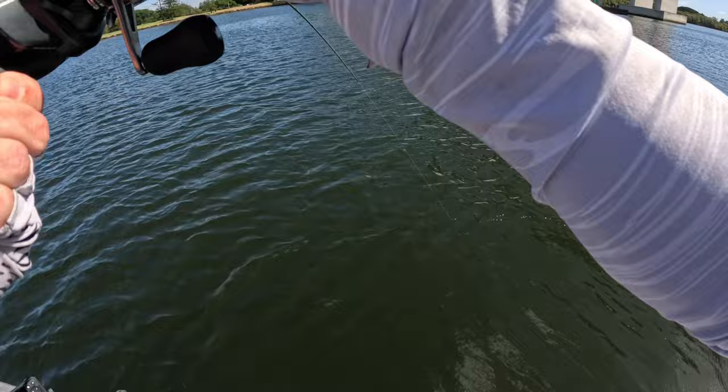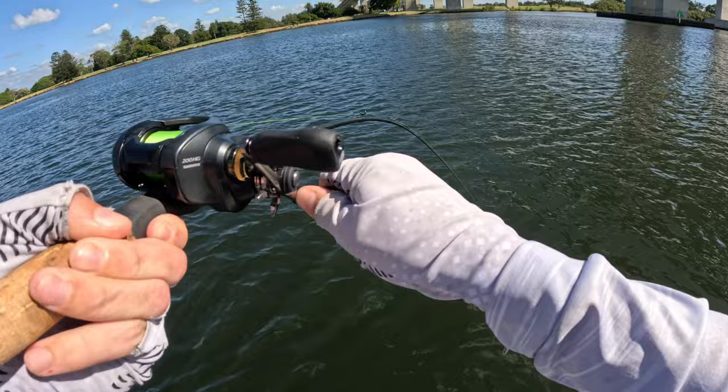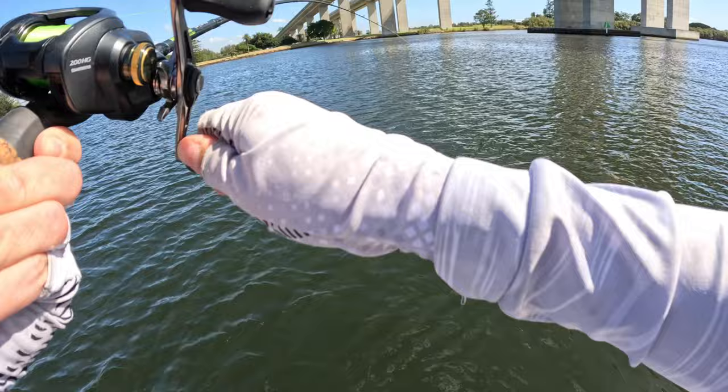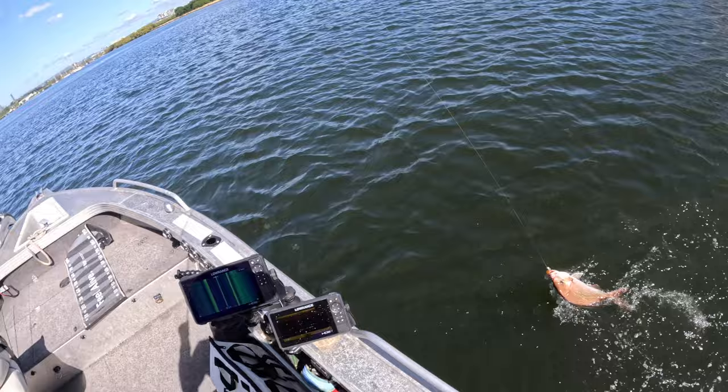Yep, there we go. On again, straight away. Again, feels like another nice quality little snapper. Not quite as big as the last one, but still not bad. Be nice to see a dewy come out. It's very possible over this sort of deeper reef. But hey, oh no, he's nice. Nice fish. And again, who's gonna complain about that? Lovely snapper.